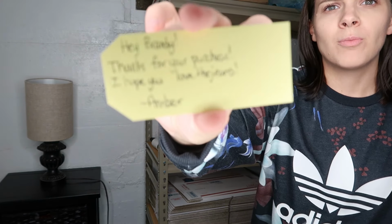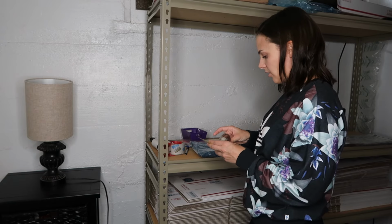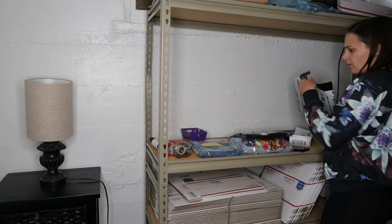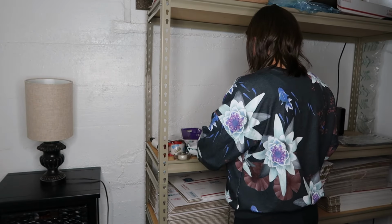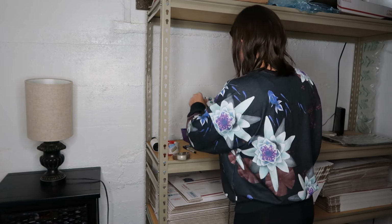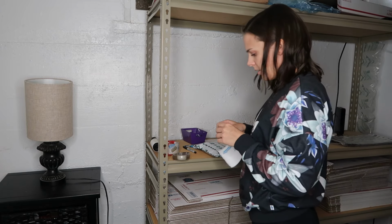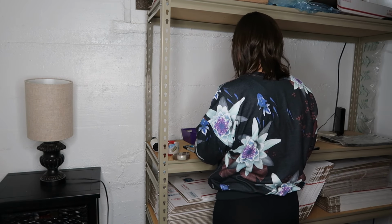I wrote up my little card. It just says, "Hi Brandy, thank you for your purchase. I hope you love the jeans." I do sometimes write more if I know more about the person. In this case I don't, so that's all I'm gonna write. And then I have these poly mailers, and so this one I'm just gonna slide in the poly mailer. And then I'll just stick on the label. I do use a Dymo label printer. I know some people don't like them, but I haven't had any issues with mine. I do have that also linked below. Whoopsies.